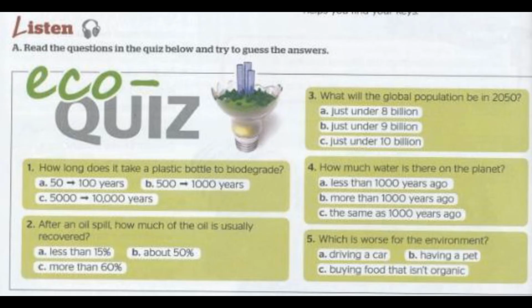What? Having a dog? How can that be true? Just think. A dog eats a lot of meat, and that meat has to be farmed. Some experts from New Zealand say that this gives it a larger carbon footprint than having a car. Amazing. Right, let's move on to this week's quiz.